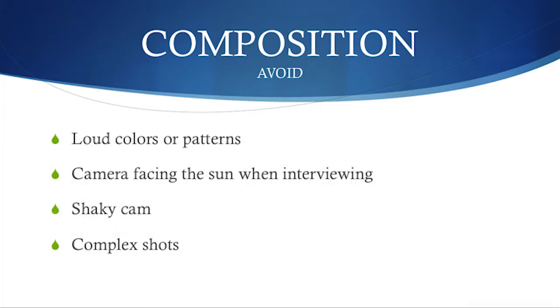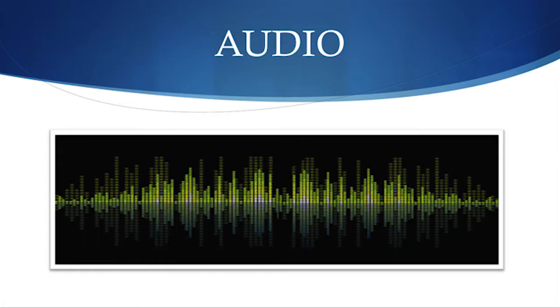Finally, try to avoid loud colors or patterns on your subject matter. When interviewing outside, don't face the camera towards the sun, or it will silhouette the interviewee. Keep the camera stable and avoid excess shaky cam. Using the stable stance can help. Also, for promotional videos, it's not bad to experiment with creative shots, but save those for last and keep it simple.